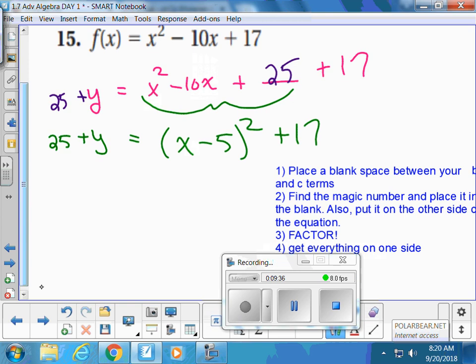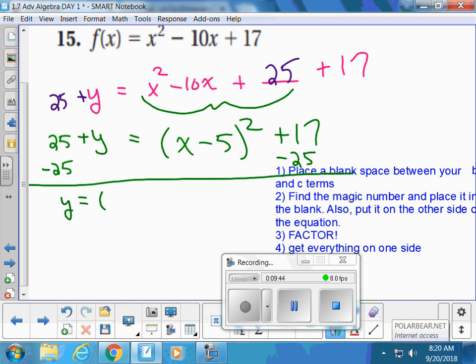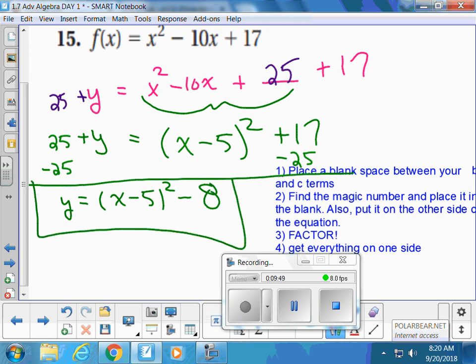My very last step is to subtract this 25 over to the side, and then I'll be done. X minus 5 squared minus 8. That is in vertex form. Voila. And just for fun, what is the vertex? You thought that whole vertex form thing was so much easier to find. Isn't that vertex wild?